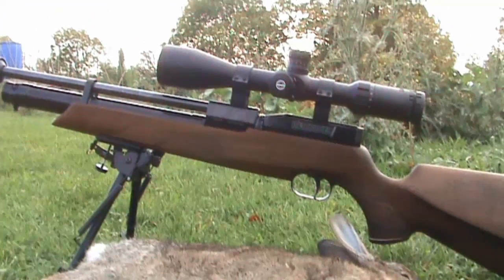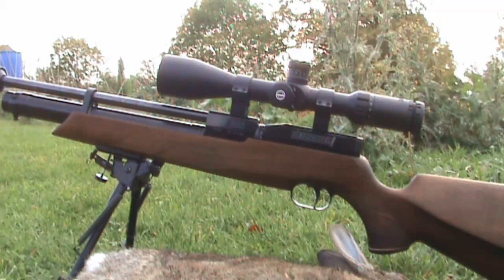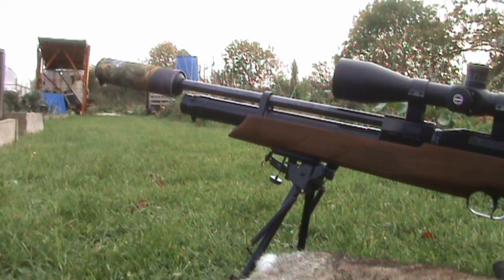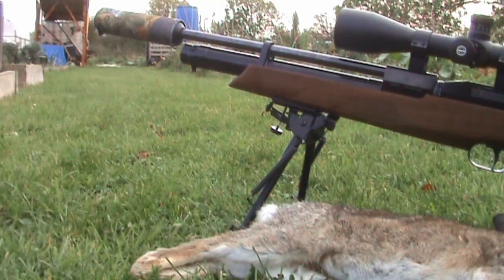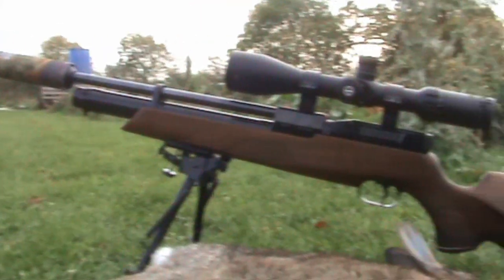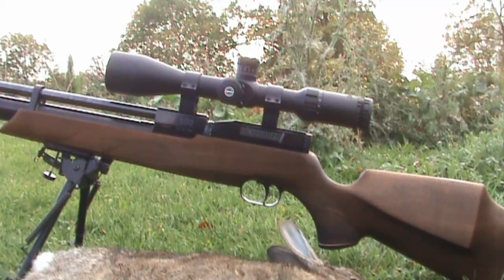You're getting a good view now of the HW100 I've got with the Hawk Sidewinder scope on, and at the end my ever trusty Twink Mark II silencer, what makes this rifle super quiet. And underneath I've got the Deben bipod, which is a tilting bipod. I'll probably never go back now if I buy another one to a normal bipod. The ones what tilt are just amazing. No matter what the ground's like, you can get the rifle in the perfect position, so your reticles are in the correct position, no problem whatsoever.